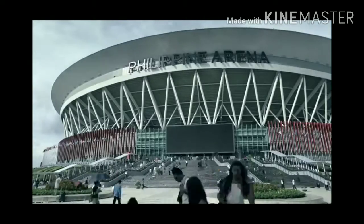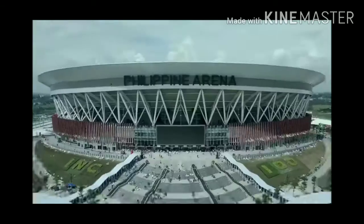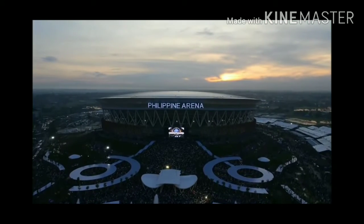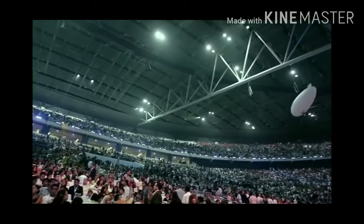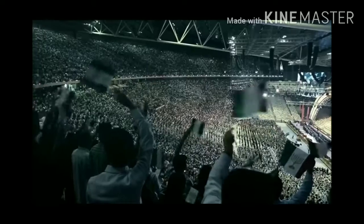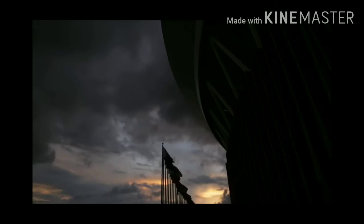The Philippine Arena was completed with impeccable strength to achieve the dream of an everlasting architecture. The ultimate architectural work, created by combining technologies and innovations. The Philippine Arena is the result of hard work and tenacity, and proof of Hanwha ENC's capacity in building large structures.